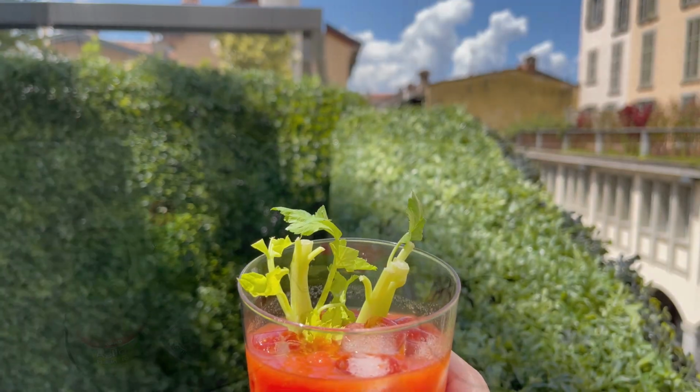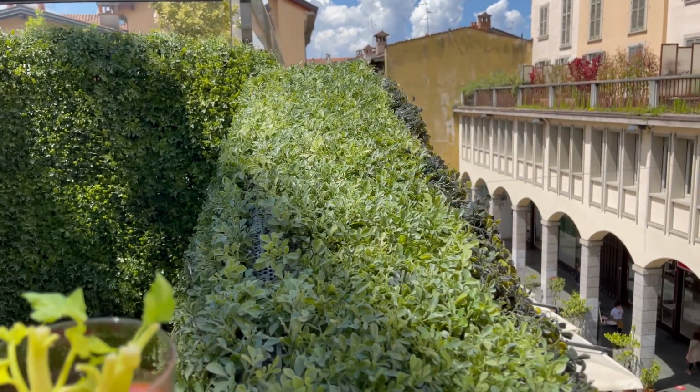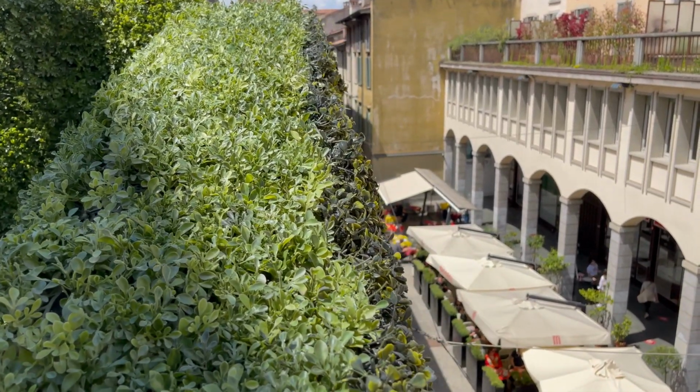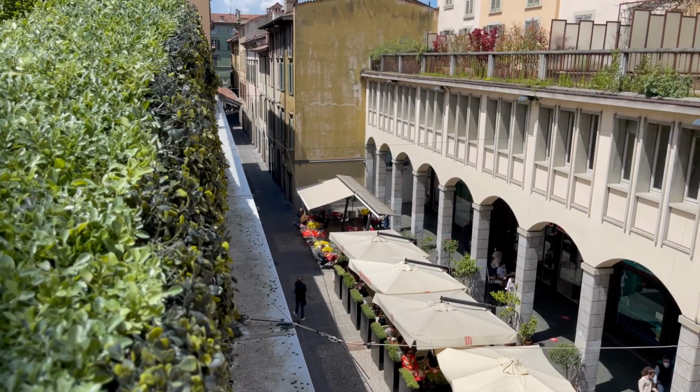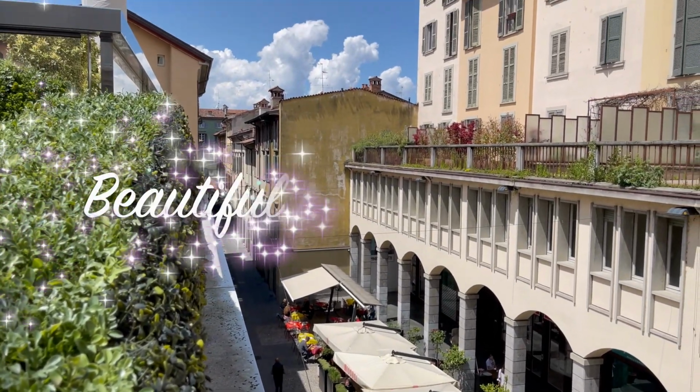So don't forget also the other decoration, the celery, because it will give a green touch that will look amazing. My celery is not very green, but I'm sure you can find a better one.